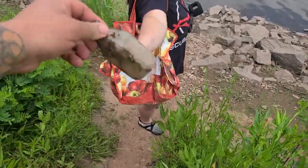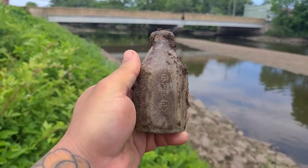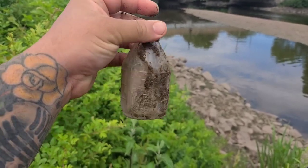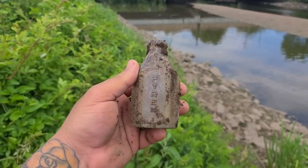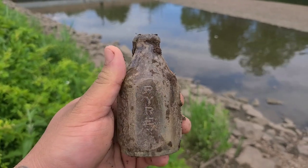Sonya just spotted this little bottle. It says Pyrex on it. And what this would have been used for is a little baby bottle. And this one's way cooler than our other one. It's in better shape too. It's got the little measuring marks on the back. That's crazy. Did you guys ever use these Pyrex baby bottles?